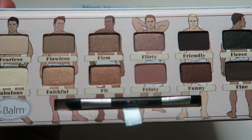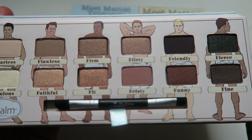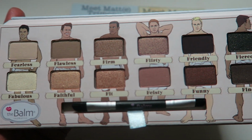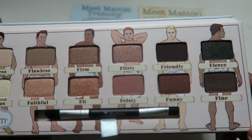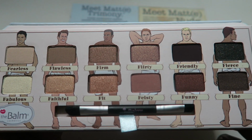So I bought this when it was on sale, and then I just realized, you know what, I just probably don't need these colors, so I was like, don't even bother. So this has been sitting in my collection for a while, and I just have forgotten to get rid of it, so yeah, putting it here to remind myself to get rid of it.